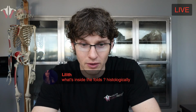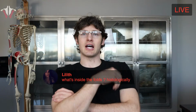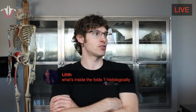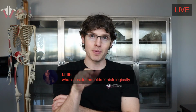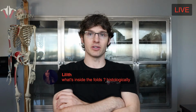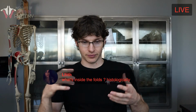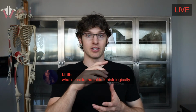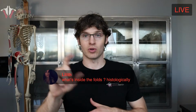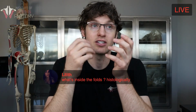This Lilith, what's inside the folds histologically? Now, it depends what folds you're talking about. If we're talking about the stomach folds, the gastric rugae, the epithelial lining is referred to as simple columnar epithelium. What that means is they're tall epithelial cells. Sorry, ciliated is the respiratory tract, but tall columnar cells. And so that's kind of the histology of that.